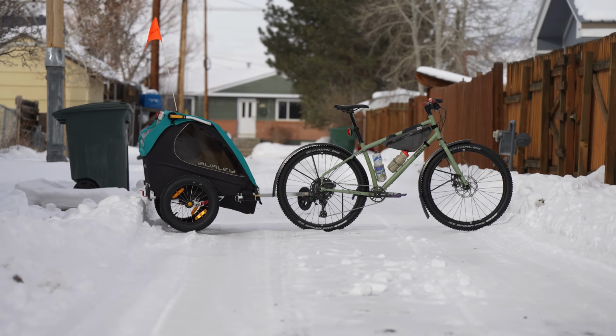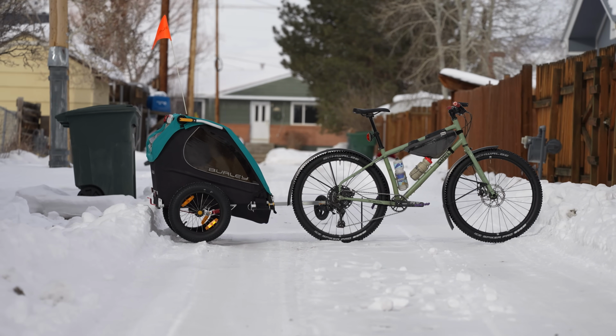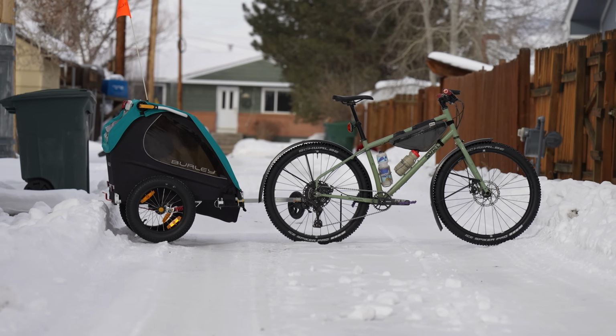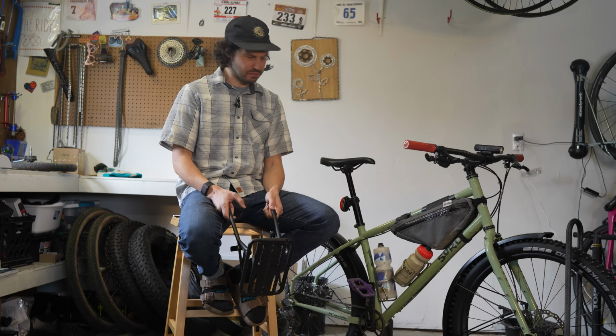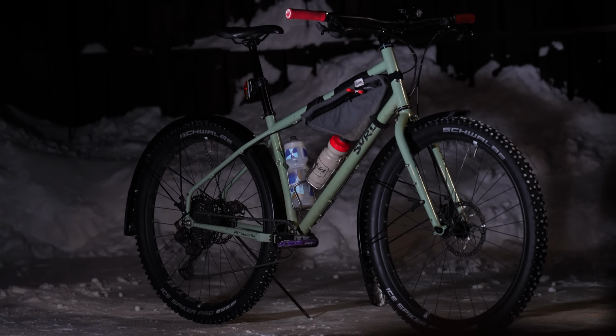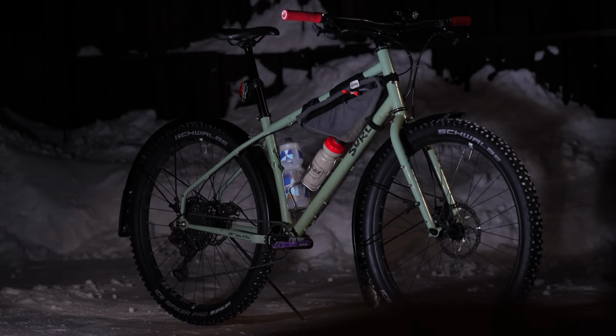All right, so that is about it. The Grappler, Burley, Kid Hauler, Grocery Getter, Do-It-Aller, Thingamajogger. Yeah, it's pretty nice. Oh, and I forgot to mention, I tend to take the Burley off quite often, just if I'm running a quick errand around town and I don't need that extra cargo. It's super easy to do that. So what do you all think about the rig?